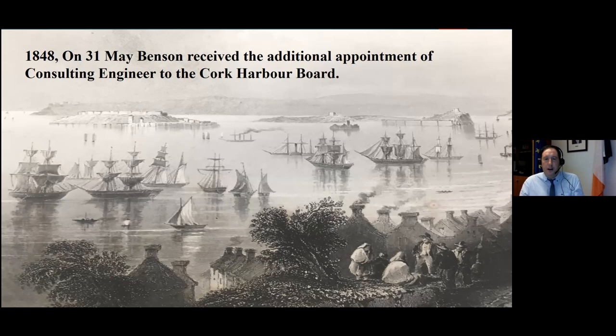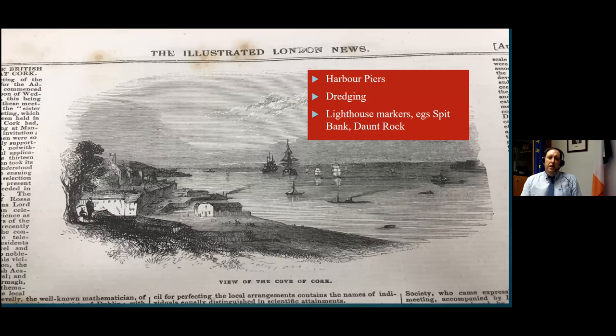So he did some work. When he got that job, he was involved in looking at the harbour, developing piers around the harbour, particularly places like Ringaskiddy and Monkstone. He was also involved in dredging projects, and in a Spitbank lighthouse, a place called Daunt Rock, which is a few miles off Roche's Point Lighthouse.